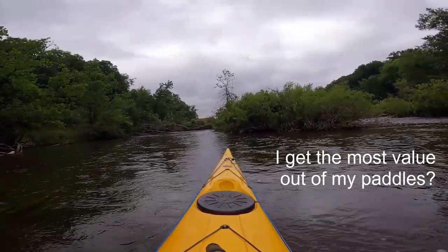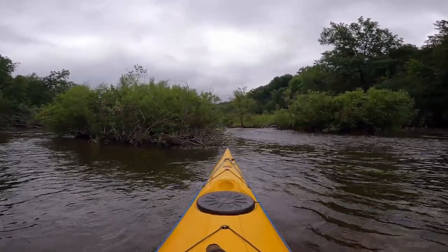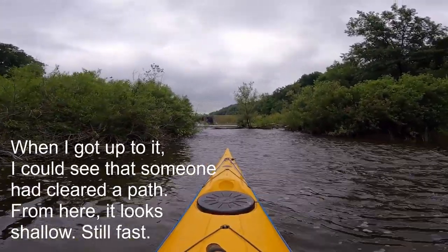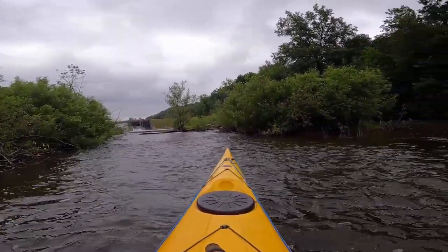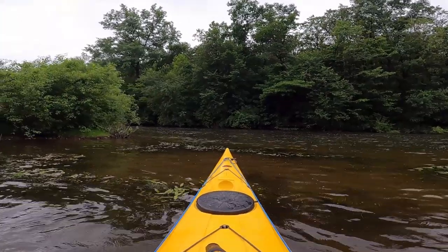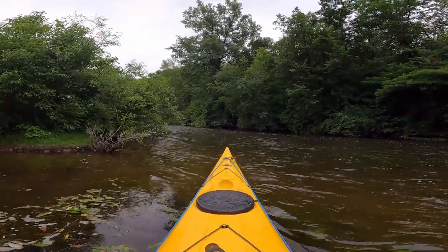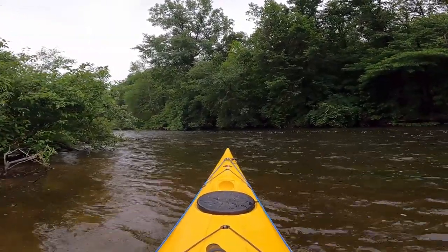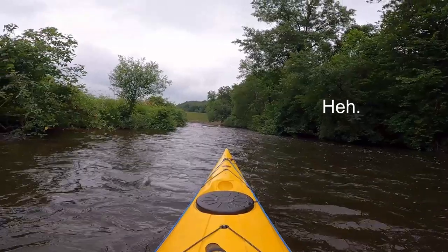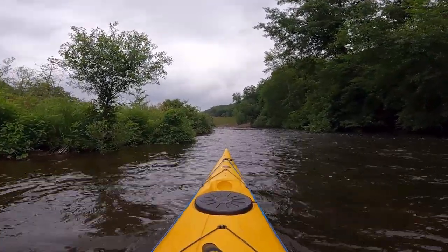Looks like this might be completely blocked. No other side. This looks blocked as well. I'm gonna go see what's on the other side because I do not want to try to get up by that branch. Still not seeing the path, but I'm still a ways off. Shallow by the hands. Alright, this is fast, but it looks doable. Let's give it a try. At least it's deep enough. Alright. Let's hit the shore.